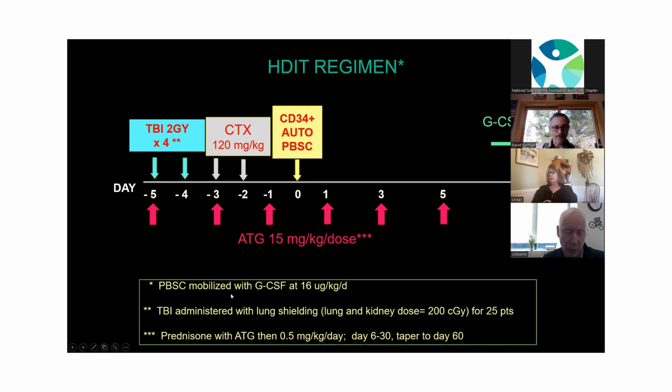After the initial study that we did for the SCOT clinical trial, which I will show further down the road, we started shielding the lungs and the kidneys to protect them from the radiation. So we went from a dose of 800 centigray, which is here, to 200 centigray.